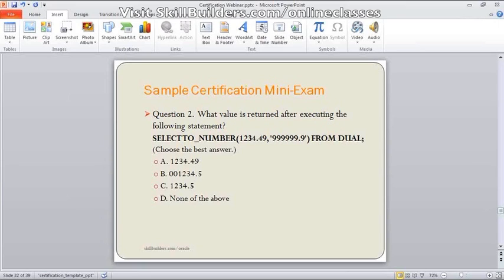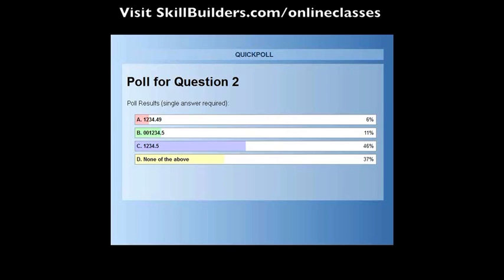Okay, next one, here's question 2. Let's take a minute on that, everybody, and be ready to answer the poll on that one as well. So we did good on question 1. Let's see how we do on question 2. The answer is D, none of the above. Interesting. Okay, very interesting. Let's take a look at this.